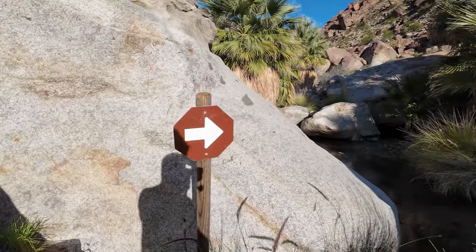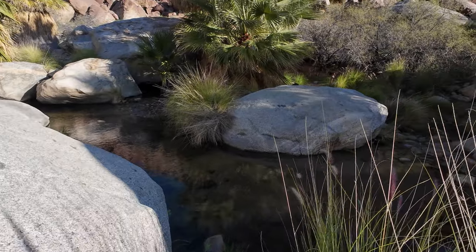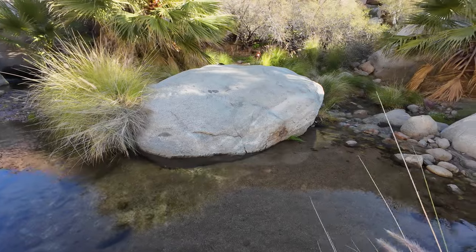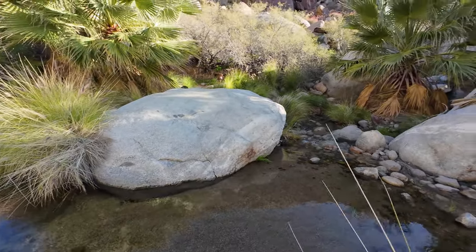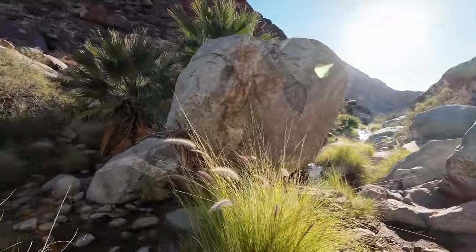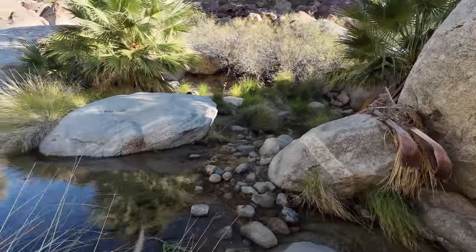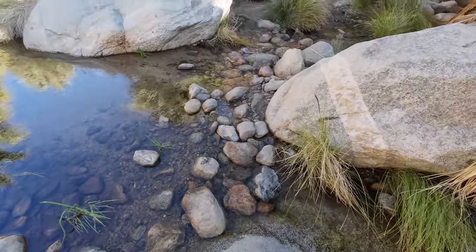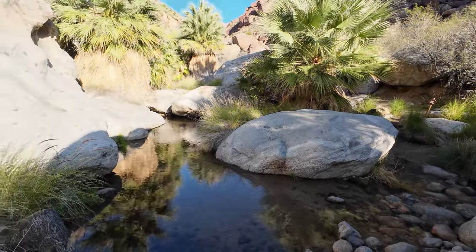All right, the sign says this way. Doesn't look like this way is an option, but it is, I guess. Huh. Okay. Back here. There we go. We got rocks all the way across. Oh, the water looks very inviting.